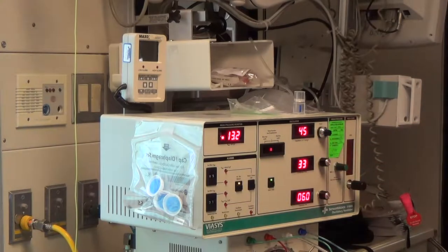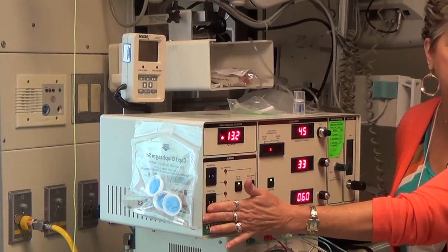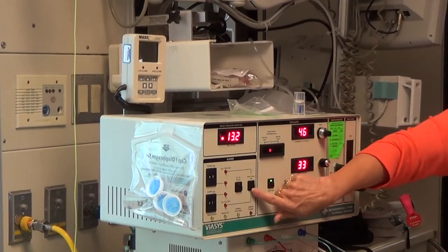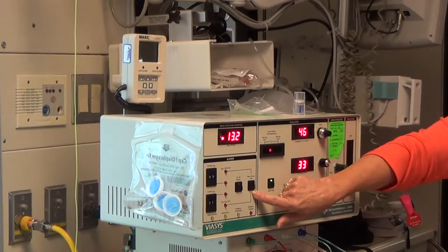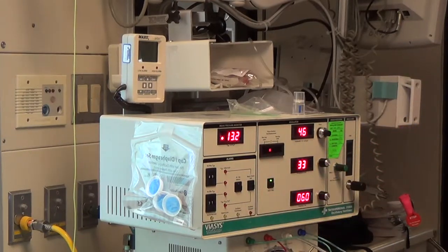So if I'm on a mean airway pressure of 20, I'm going to set this at 30 and this at 10, okay? What would make these two alarms go off? You'll notice that it doesn't bring me back to my reset button, because a lot of times when these go off, it won't stop my piston. So what would make these alarms go off?